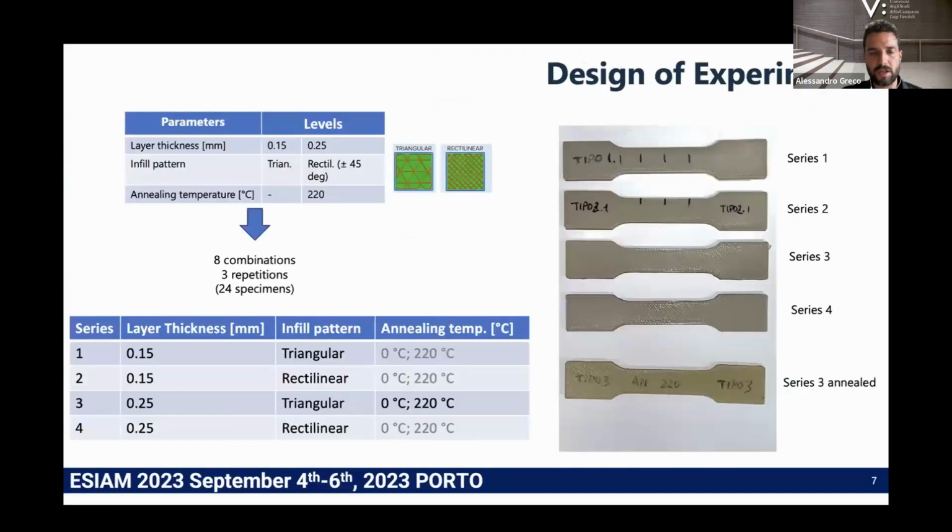Yes, I can show here. In general, the manufactured specimens are characterized by an internal volume called infill. And about this infill, we can change the pattern. So triangular and rectilinear are just two ways of filling this volume inside the specimen. You can see in the picture, triangular is a series of triangles in columns, while for rectilinear the filament is just positioned parallel, as you can see here, for example, on the surface. And for each layer, in this case, the angle changes. For one layer it is 45 degrees, for the other one it is minus 45, similarly to what happens with composites, let's say. I don't know if it's clear.